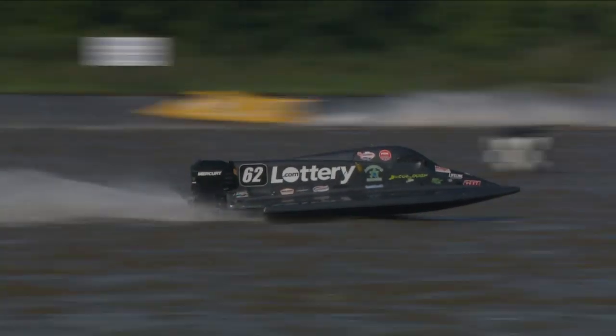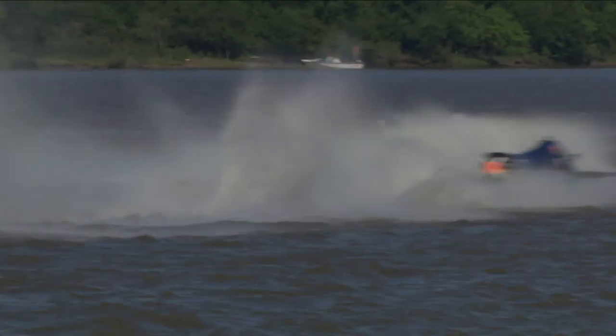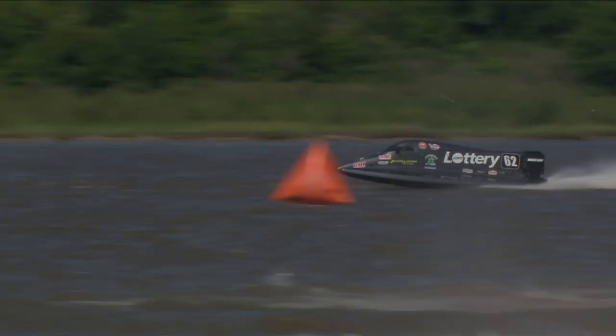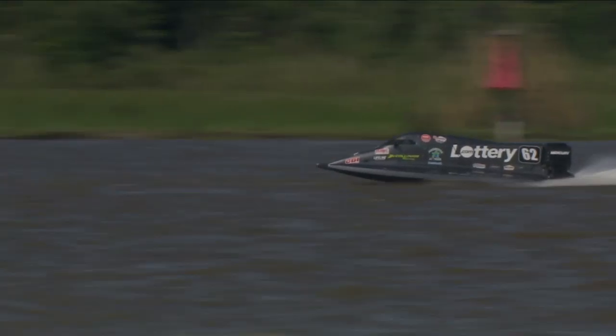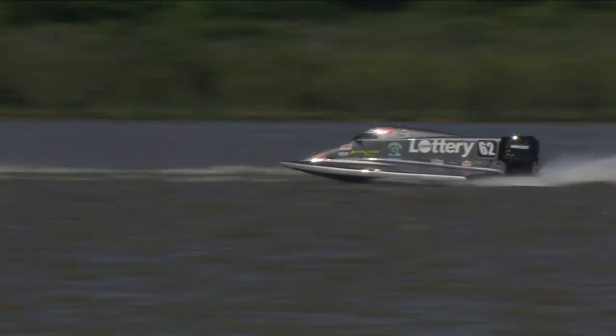Two and a half to 3 seconds split between the fifth and sixth place boats. But the lead is growing mightily for our leader, the 62 of Chris Fairchild. As you see, there goes the 20 of Rinker and the 93 of West, a good 10 seconds behind our leader. He is asserting his dominance on the field.